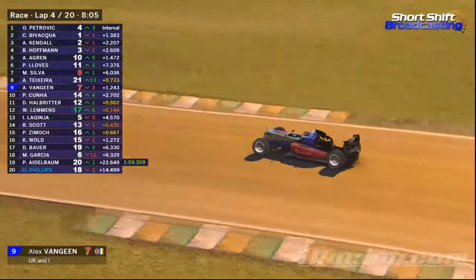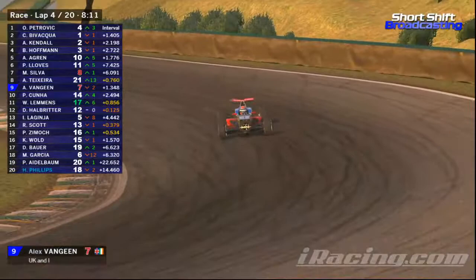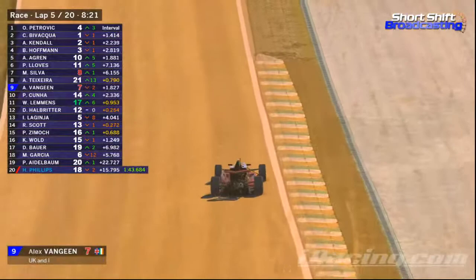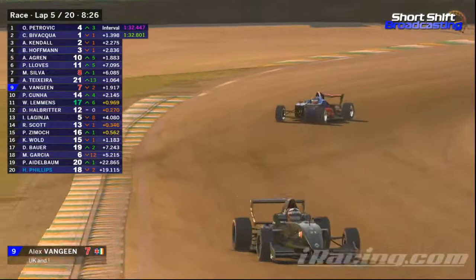And it looks like he seems to be hanging on to that position. But it looks like he should really head to the pits and get himself some repairs. As long as he's running, I guess he's running. He doesn't want to quit. I can understand that. You want to save your iRating and you want to save your safety rating in races like these. And it looks like Petrovic is running the quickest of all.